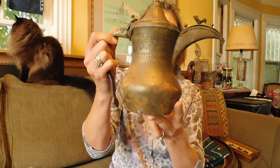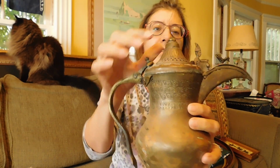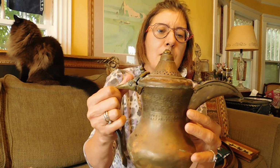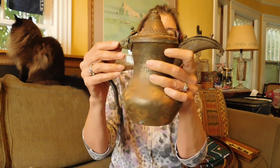Okay, next we have this copper pitcher. This is probably Middle Eastern, I would say. It's kind of interesting because I think it has rocks in here, and that's somehow supposed to keep the beverage in it hot, or maybe when you pour it, the beverage hits the hot rocks at the top and heats up as it comes out. I don't know exactly. These look to be attic fresh. They had cobwebs all over them when I bought them, these two pots. This one was $10. It's missing a little thing right there, but it's a really cool looking piece.